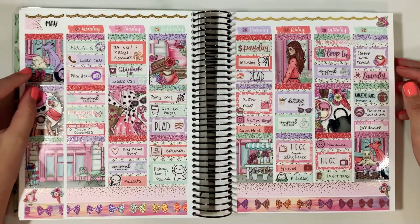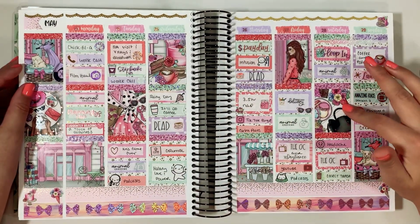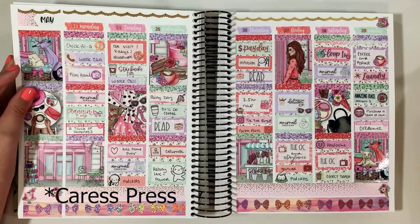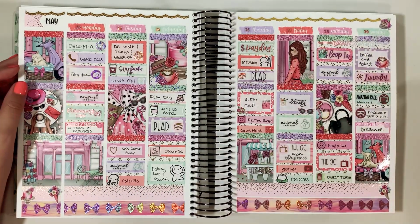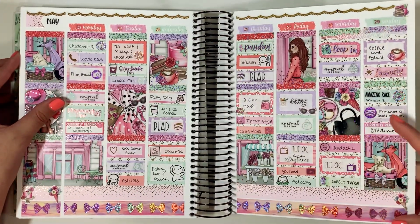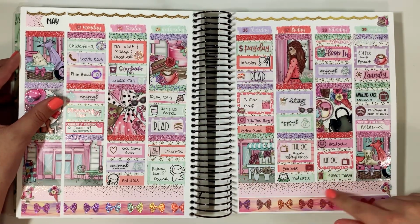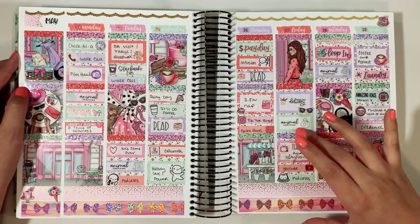This kit is from Scribble Prints Co., a kit from a while back, and I think it's really pretty. I used this up here from Sadie Stickers and I paired it with this sparkly pink. And then I pulled in this matte washi with gold on it and underlays from Plana Hannah in gold.